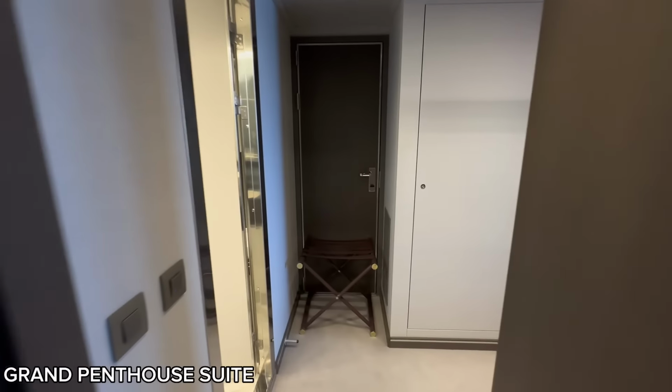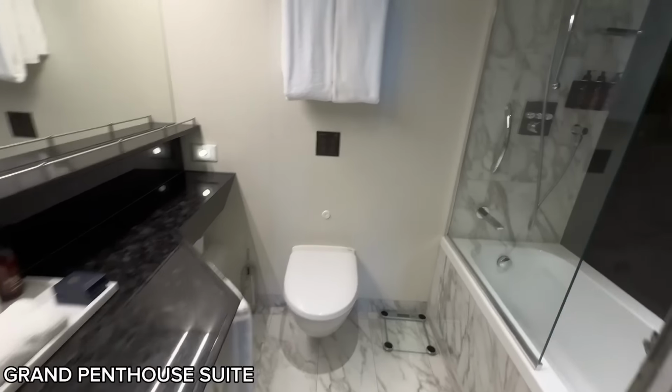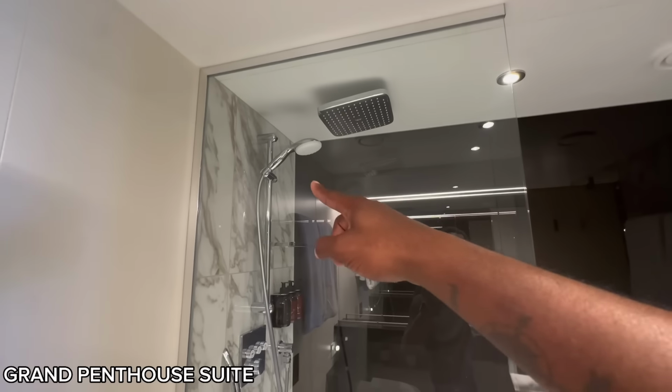You have a closet space here that's pretty large and in charge as soon as you walk in. There is a separate rooming area as soon as you walk in. You do have the bathroom here on the left, and as you can see, it's similar to the other suites. The only difference is you don't have just the stand-up shower. You now have a bathtub complete with the rainfall shower as well as the detachable shower head.